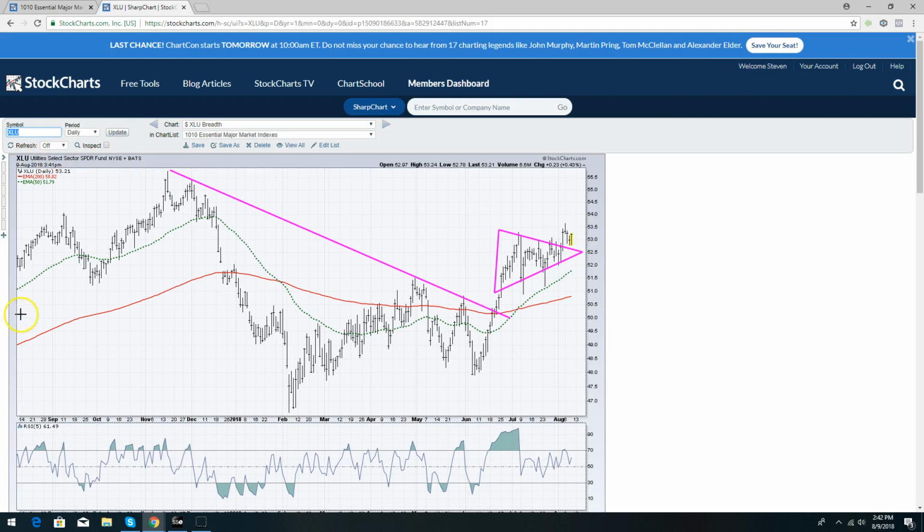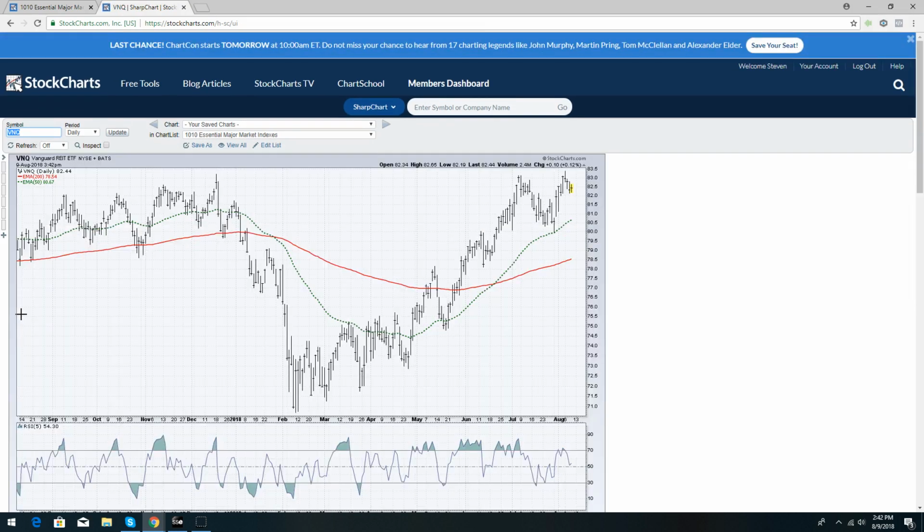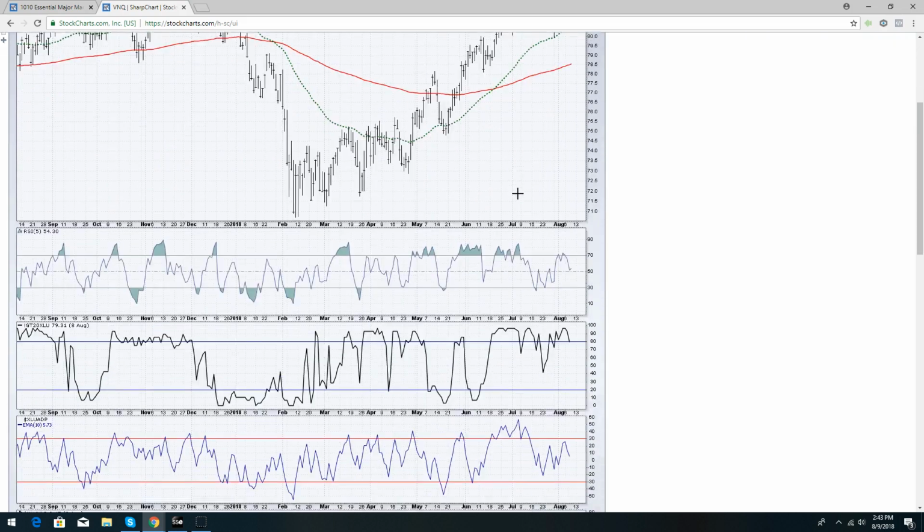And if we look at a REIT ETF, this is the Vanguard REIT ETF. That looks bullish too. It is pretty much right at an all-time high. It looks a little stronger than utilities and has pretty much gone straight up in the last several months. It has definitely outperformed the overall market in the last several months, or at least it looks like it has.